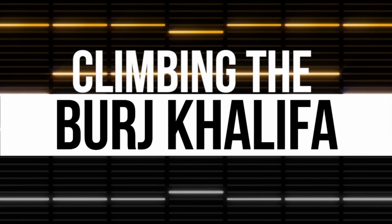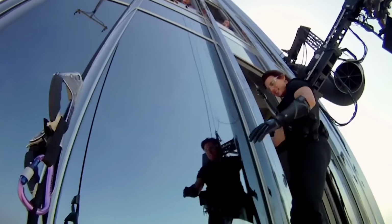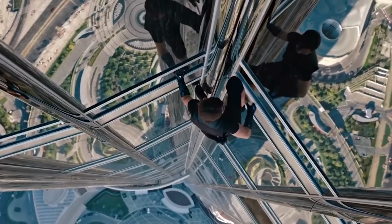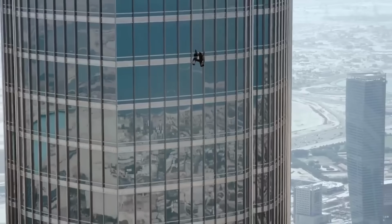Climbing the Burj Khalifa. Easily a high point of the entire franchise is when Tom Cruise climbed the Burj Khalifa skyscraper in Ghost Protocol. This was one of the craziest stunts Cruise has ever done. The scene could have easily been replicated with sets and CGI, but that wasn't good enough for Tom Cruise.